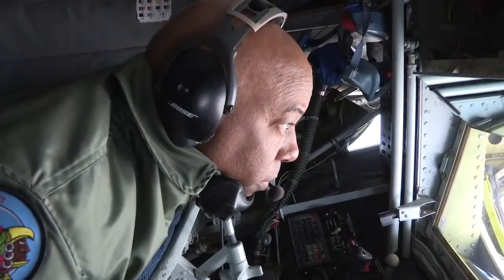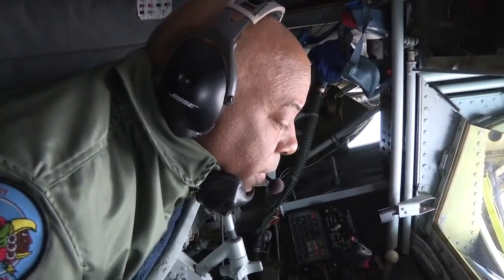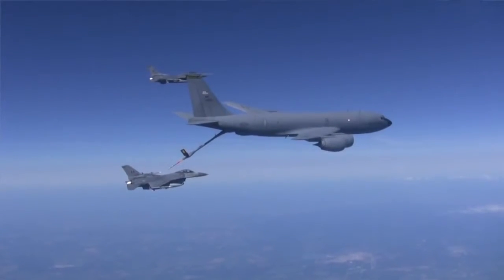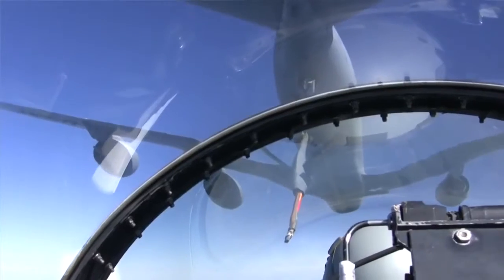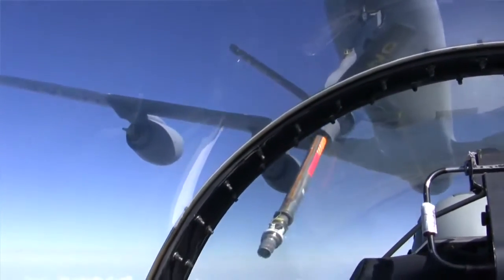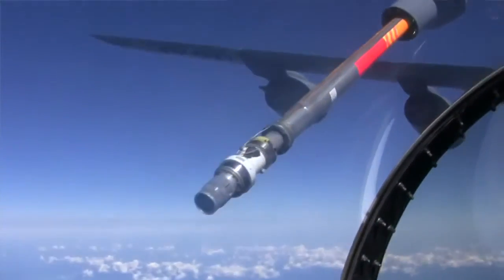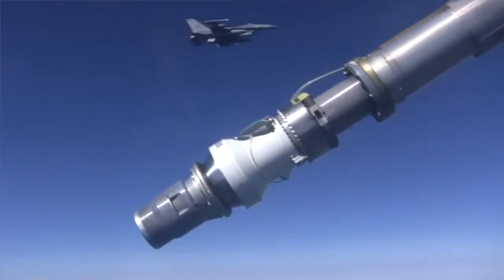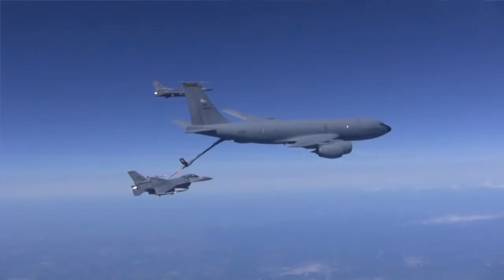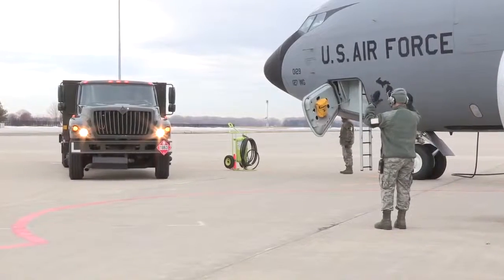What we actually do is the boom operator will fly the boom into position as he's communicating with the receiver aircraft. And once we have them in perfect position, we can extend the boom and insert the boom into the receiver's receptacle. Once that contact is made, we can transfer the fuel from our aircraft into theirs.